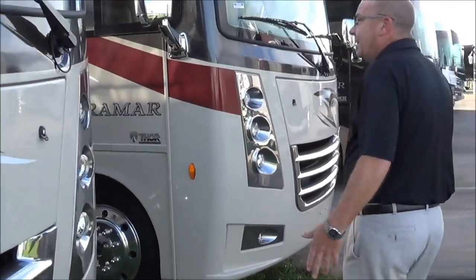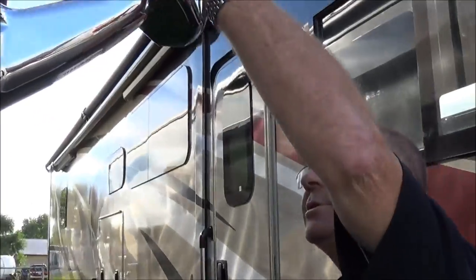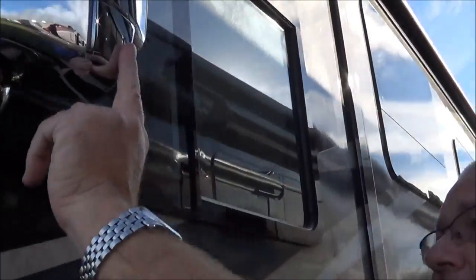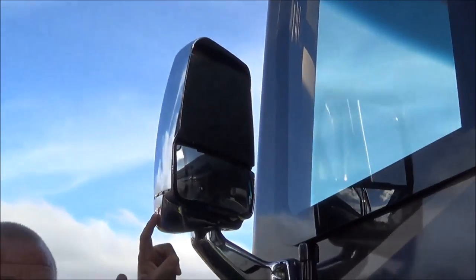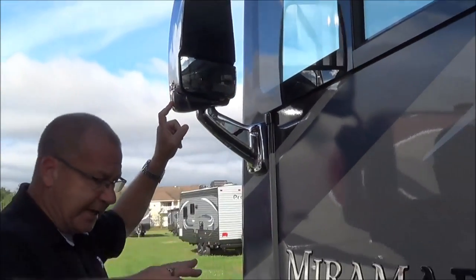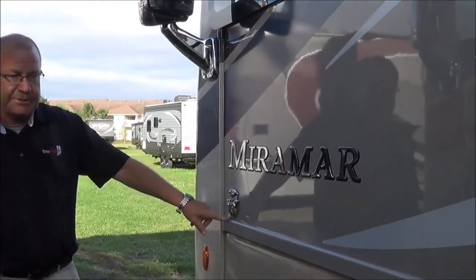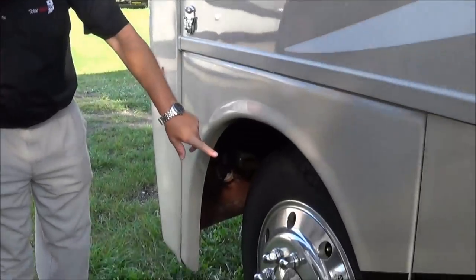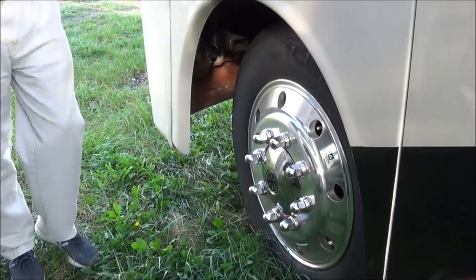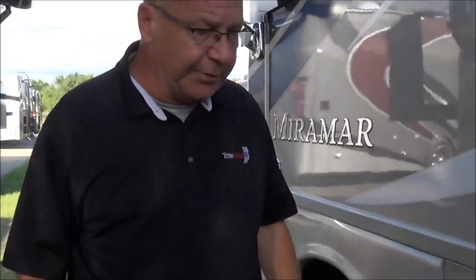So as we come on around this way, you notice we have the chrome mirrors here, sitting up high for you. And then also here on the side, you have your side cameras. So once you turn your turn signal on, it'll come down here and show you down the side of the coach, so that way you can see what's going on. We're on the Ford V10 22,000 pound chassis with 22.5 inch Alcoa aluminum rims and Michelin tires. The 22.5 inch tires will give you a smoother ride as you're going down the road here.